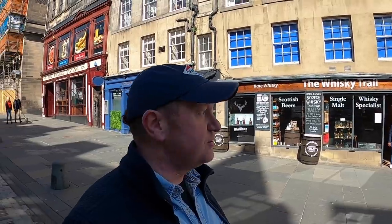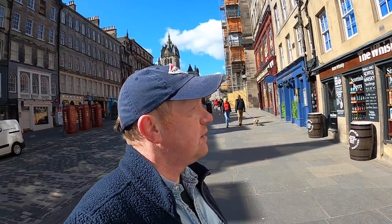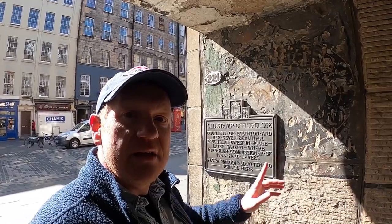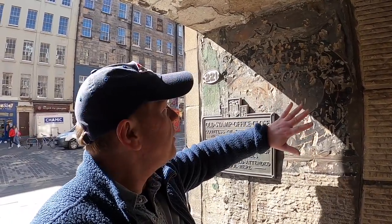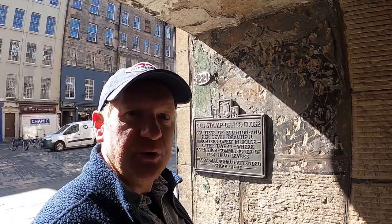Exploring the wee closes of Edinburgh's High Street, or Royal Mile as it's known, is fun in itself. But you'll also find a ghostly reminder of the past in almost every one. These ones tend to be a bit more faded, but it's still fascinating trying to work out what used to be down these wee tunnels in old Edinburgh.